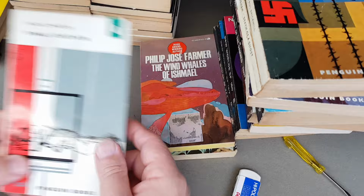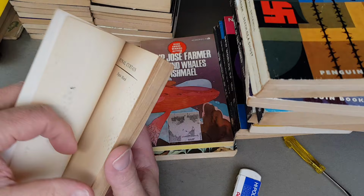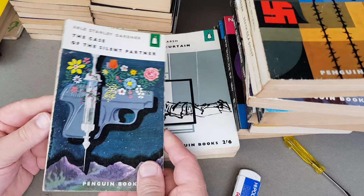Another one here, Final Curtain. I couldn't remember if I needed this one or not. Not in the greatest of shape, but it is what it is. 1958. This is another one which, you know, it's borderline.